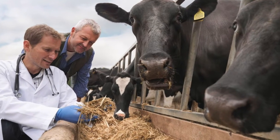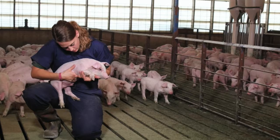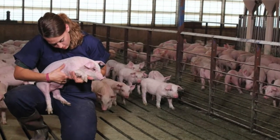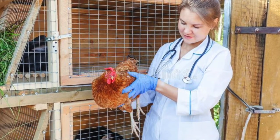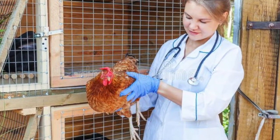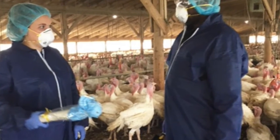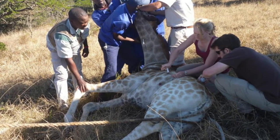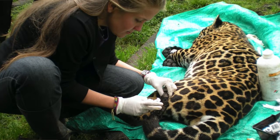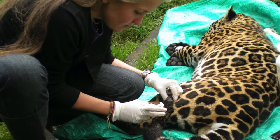A large animal veterinarian is one that takes care of the horses and cows, and those typically include your farm animals. Next, we have your poultry veterinarian, which are the ones that take care of your chickens, turkeys, ducks, and things like that. And then you have a wildlife veterinarian. Those are the ones that work hands-on with the animals that live in the wild. So those are a little bit more difficult.